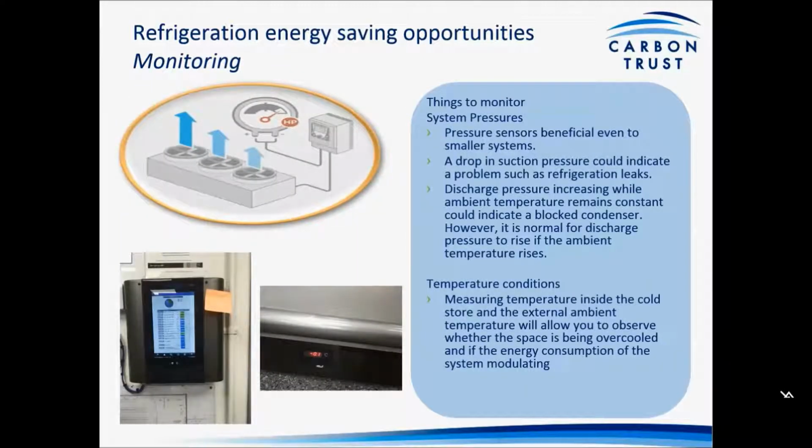Last one is monitoring. Again, ask your maintenance contractor what monitoring you have available and how it could be improved. Two things to really monitor: system pressures, to check on the work that the system is doing. So they're beneficial to even smaller systems. A drop in suction pressure could indicate a problem, such as refrigerant leaks, and discharge pressure increasing while ambient temperature remains constant could indicate a blocked condenser. Monitoring temperature conditions is critical.